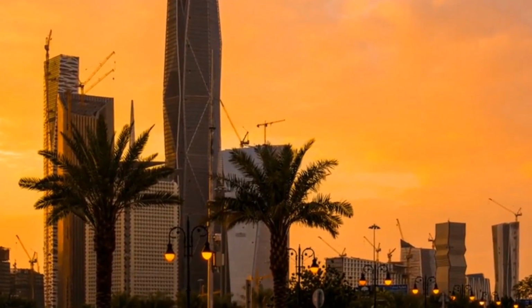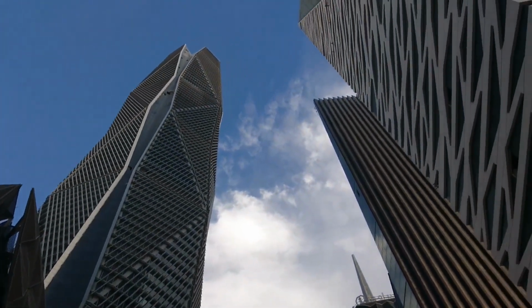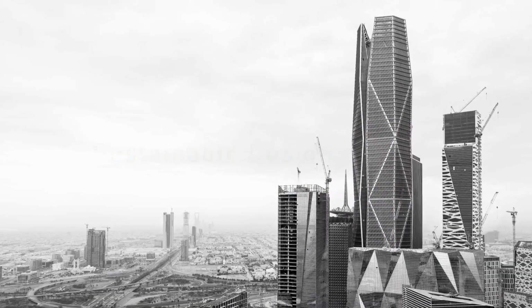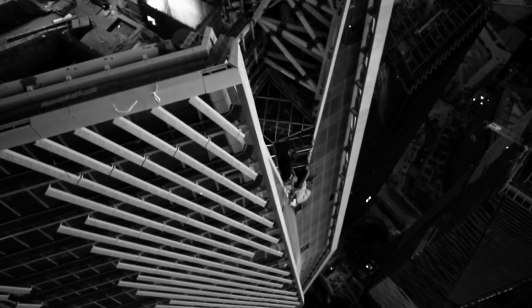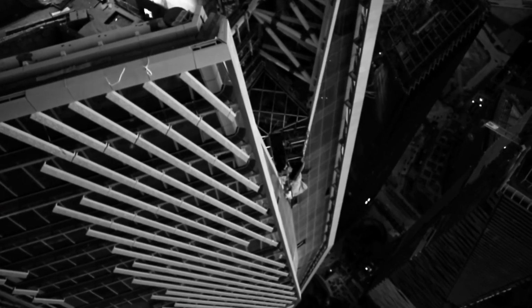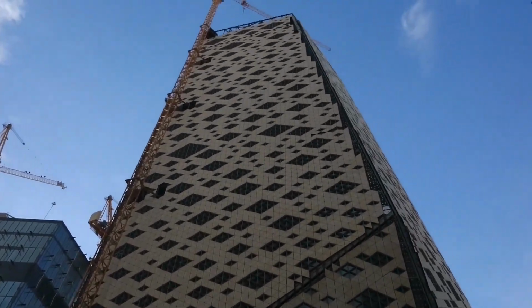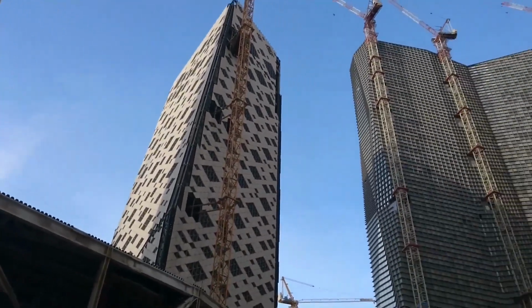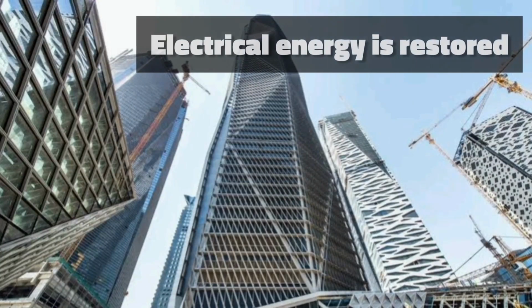A high-performance solar control system moderates the extreme Saudi light and heat. The shade is provided by an additional layer of fins, portals, and perforated panels, amplifying the triple-pane unitized glazing's thermal efficiency. These shading systems together reduce solar gain and internal cooling loads, minimizing requirements for HVAC. Via a photovoltaic array on the tower's top, electrical energy is restored.